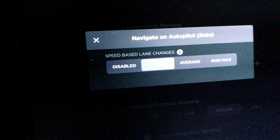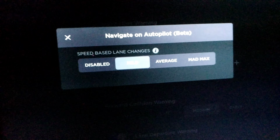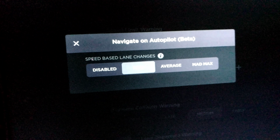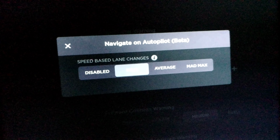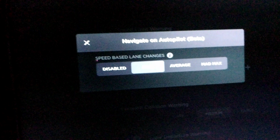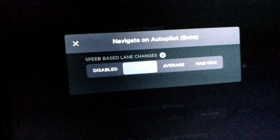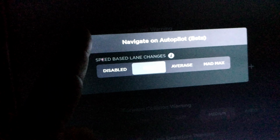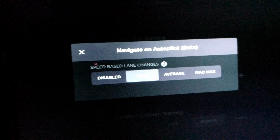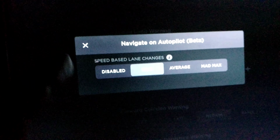There it is. Speed-based lane changes we can do: disabled, mild, average or Mad Max. I don't know if you can read that. I tend to like mild. Yeah, I'm just gonna leave it at that. I've had problems before. If you look at the previous videos from long ago, the lane changes were just way too aggressive. So Mad Max is that feature for the lane changes. We don't want that. I don't even want average. I like mild. Keep it like that. What do you guys like? Let me know in the comments. How aggressive would you want this thing to change lanes? Or would you want to change it over time? I'm just gonna always keep it on mild.